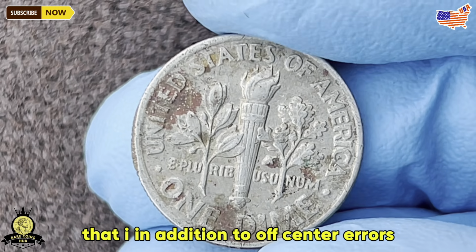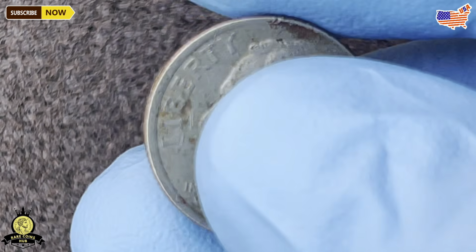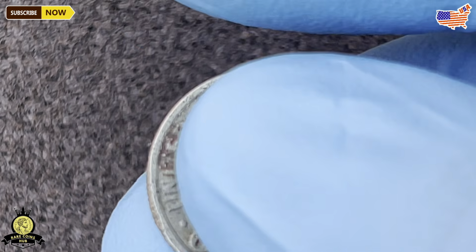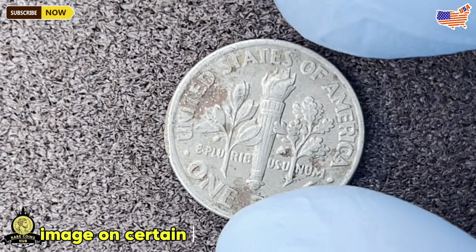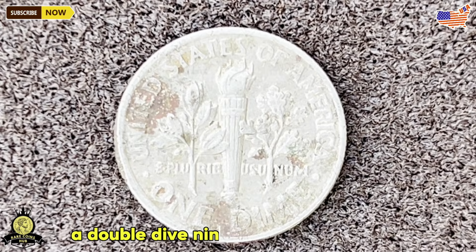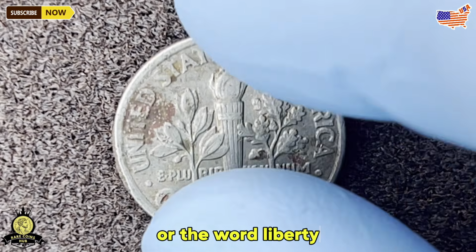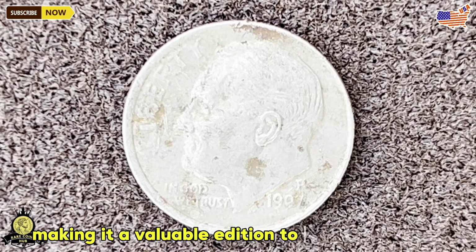In addition to off-center errors, the 1996 dime also experienced some instances of other subtle imperfections. Some coins were struck with a misalignment of the dies, leading to a doubling of the design on the coin. This error, known as a double die, results in a blurred or doubled image on certain elements of the coin's design, particularly on the lettering or numbers. A double die 1996 dime, especially one where the error is noticeable in the date or the word Liberty, is highly desirable among collectors. These variations, while small and often difficult to detect without close inspection, increase the rarity of the coin, making it a valuable addition to a collection.